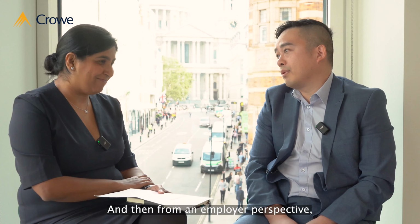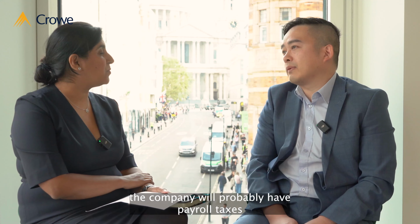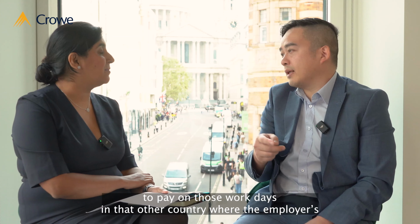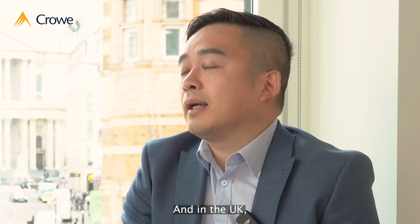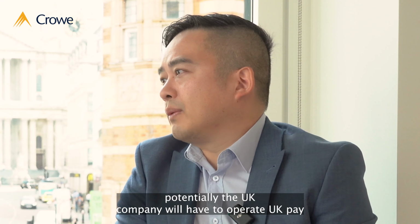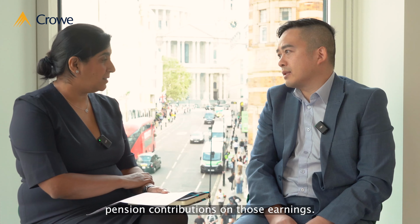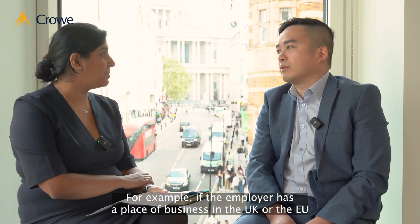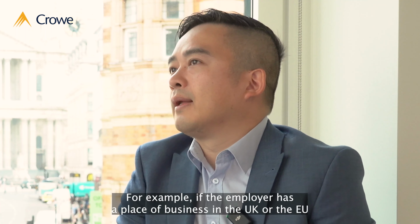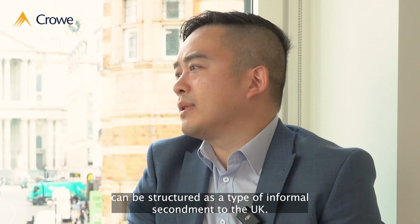And then from an employer perspective, the company will probably have payroll taxes to pay on those work days in the other country where the employer is based, if they do have to pay visits to the other country. And in the UK, potentially, the UK company will have to operate UK pay-as-you-earn, national insurance, and workplace pension contributions on those earnings. It depends ultimately on a number of factors. For example, if the employer has a place of business in the UK or the EU, and whether this working arrangement can be structured as a type of informal secondment to the UK.